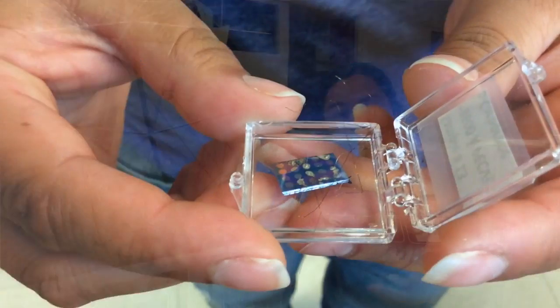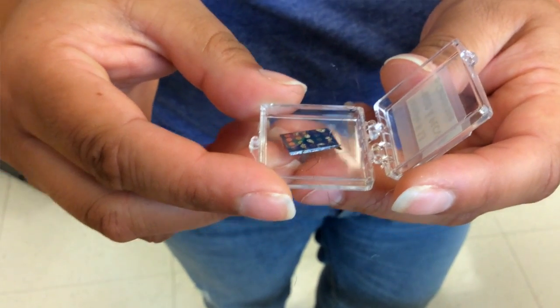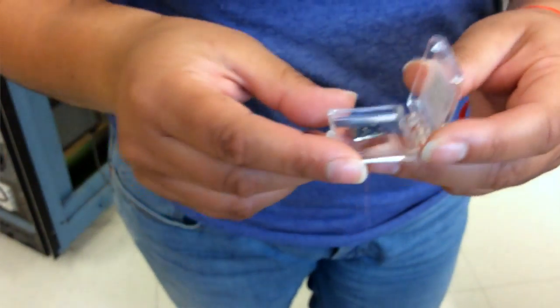Okay, so neutrons are really difficult to detect because they don't have any charge. So it's difficult for them to leave a mark on the material. So what we do is we use a material that has specific elements that, once they interact with the neutron, will decay into different particles. These particles are charged and they can leave a mark on the material.